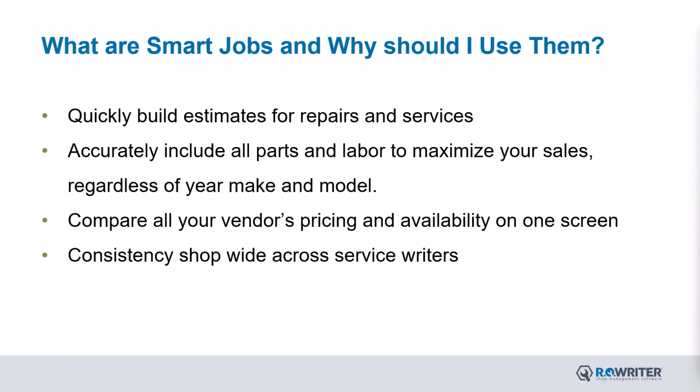Why should you use smart jobs? Well, I'm old enough to remember the bad old days where if you were working up an RO, you had to go to an actual paper labor guide, figure out what labor you had to do, how long it was going to take. Then you either went to an actual paper catalog for your vendors and lines to figure out what parts you need, or you called a parts store, gave them your make and model, and hoped to God what you were ordering was going to be right. That took ages. Smart Jobs and SmartyCat kind of changed that game.